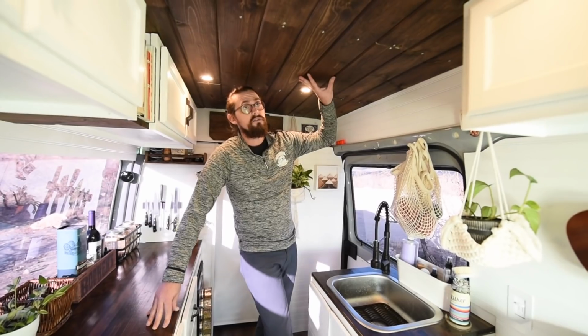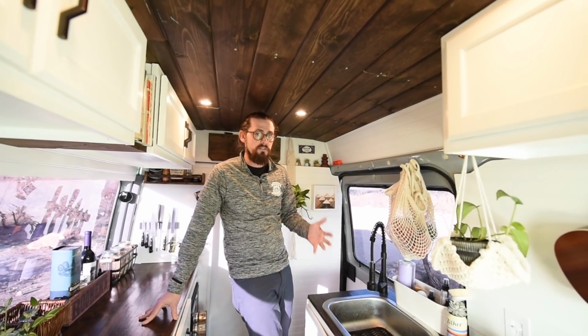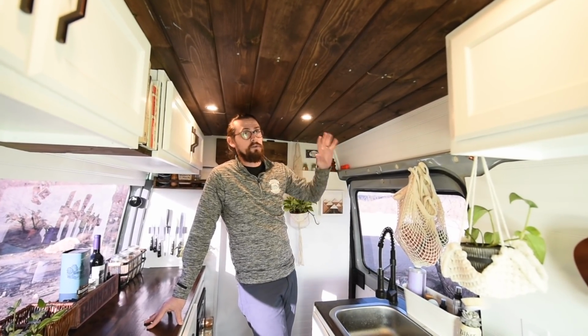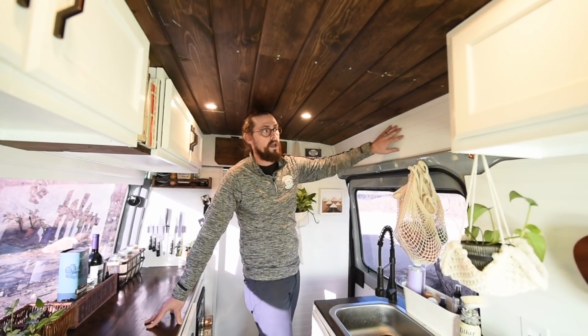The ceiling itself is a tongue and groove pine board. It was actually a part of the van when we bought it. We did nothing to change it. Same thing with the LED lights. But one of the things that we really loved was the dark ceiling with our white walls.